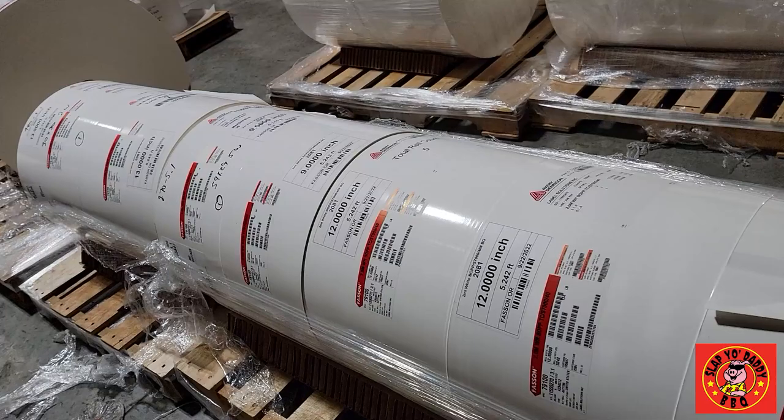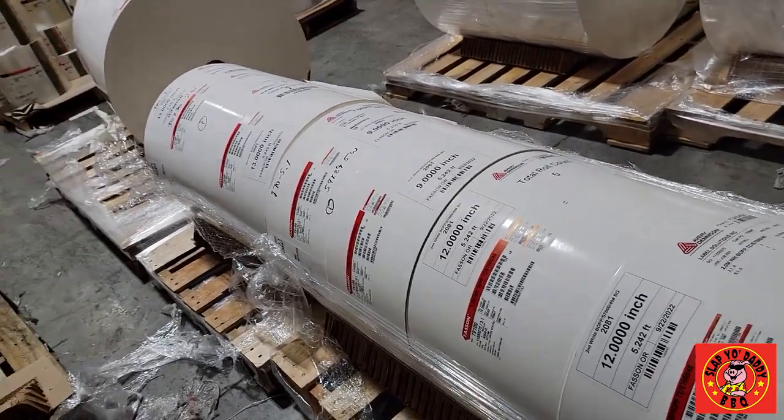Then it goes through making sure we've got material. That's why it's really important to work with your label provider, no matter who you're working with, and forecasting, so that, especially during these times right now, you have material in-house to be used when you're ready. So we work really closely with our customers making sure that we have adequate material in-house. That's why the warehouse is full of rolls. That way we're ready when you are.